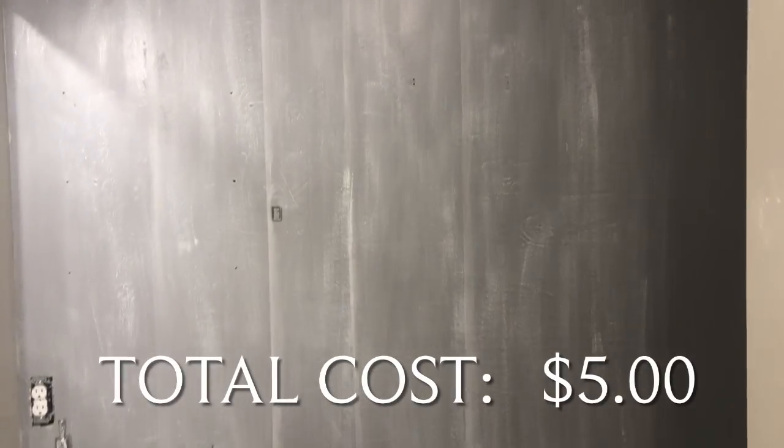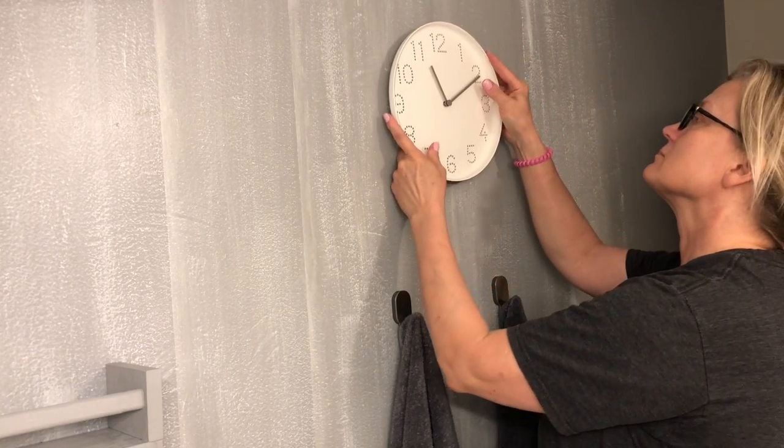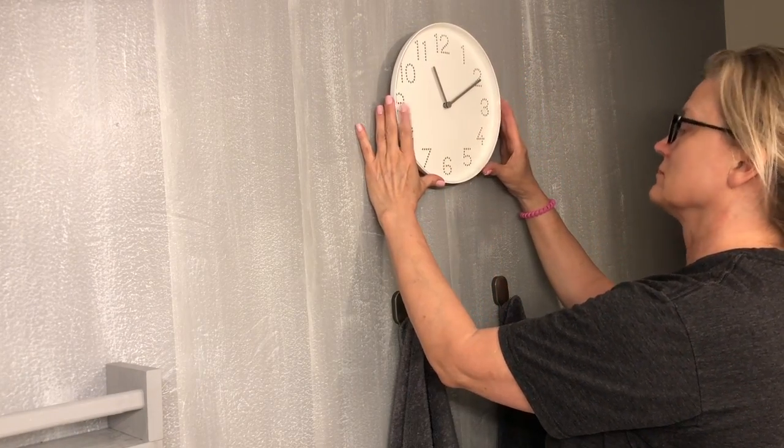The end result was the effect of barnwood planks, and I finished it off with a mirror from IKEA that cost just $5. This is the wall that we can see as we enter our bathroom and also that we see from our bedroom. So I was really happy with the added touch.